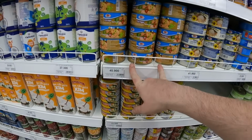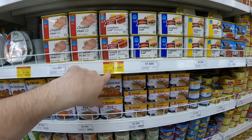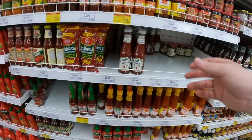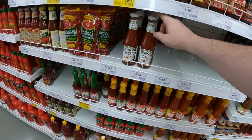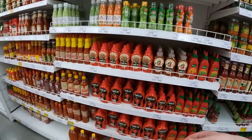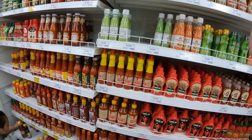You got cans of tuna for about $1.70. It's hard to find cans of tuna that are not in oil. You can get the equivalent of Spam here for about $3. And then something more American, they got a glass bottle of Heinz ketchup for $1.50. That's something you won't really see unless you come to a big supermarket like this. But you will see things like this pretty commonly, like a 70-cent thing of Chinsu chili sauce. Chili sauce is very popular here.